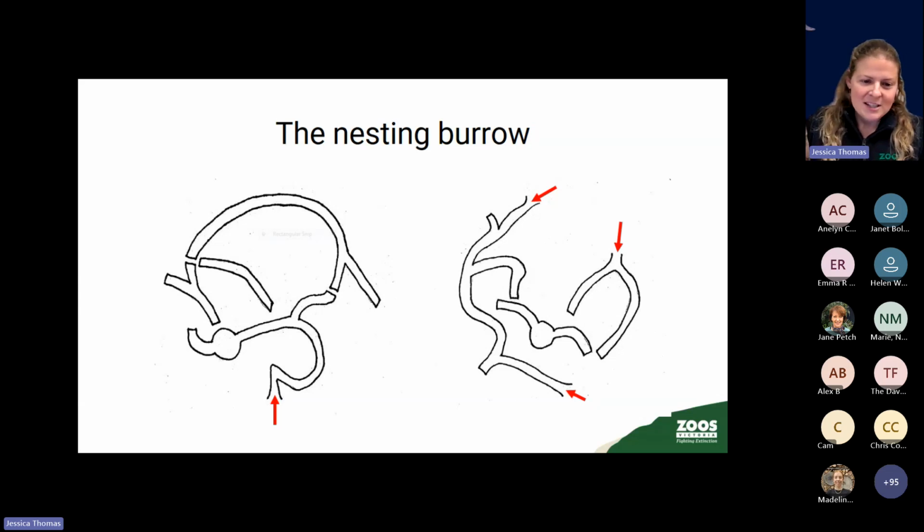Now, nesting burrows, as you can see, are very complex structures. They're a lot more detailed than a normal resting burrow that may only be 1 metre in length. They weave all around in a circle, so you can see those circles there on either side. That was the nesting chamber where the baby was. They can have one entrance, or they might have multiple entrances.